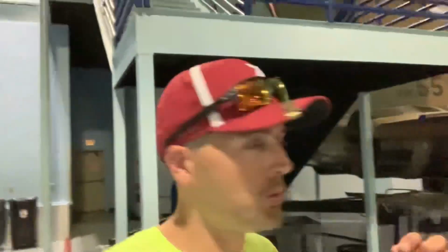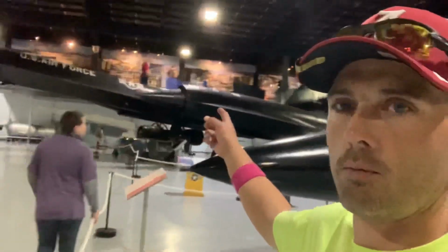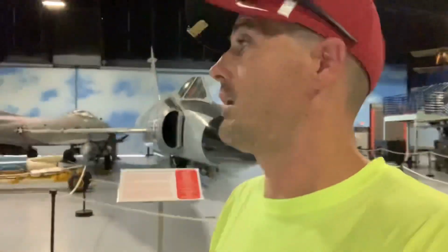So there's still another building to go to. Looks like that's where we're gonna head next, to the last one. But this one, oh man, I can't get over that Skylab spacesuit. That's so cool. There's so many things you could say that for, though. The Blackbird. This place is awesome. And I definitely recommend you come.